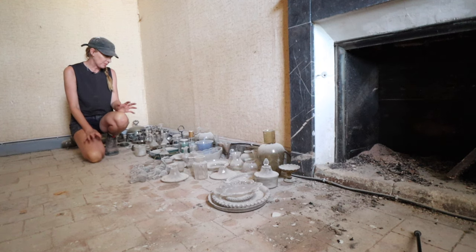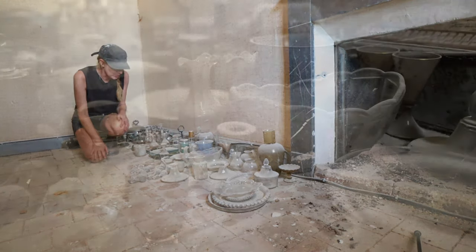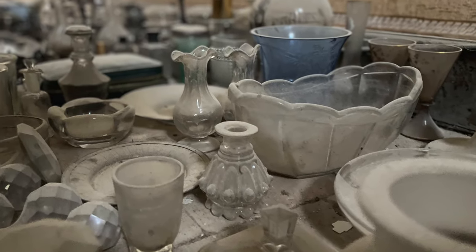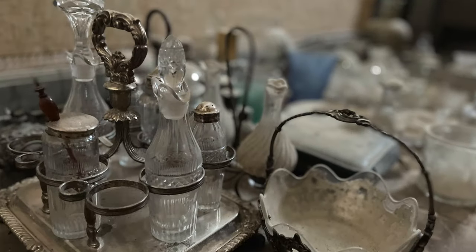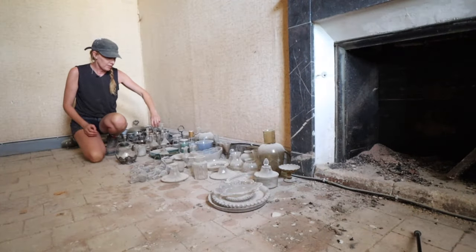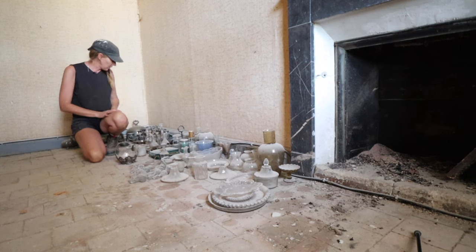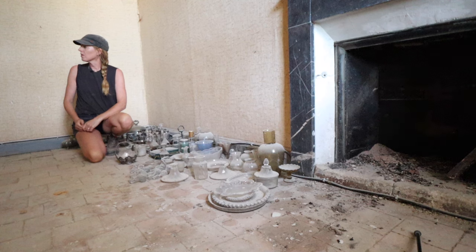But what we've been putting here, and we've actually moved a lot of it out today because this is going to be the new toilet storage room. So here we put all the glass and metalware that we found. So really cute little service items and so on. So again, it's just a matter of us putting everything that we find together so that we can reunite pieces that belong together and so on.